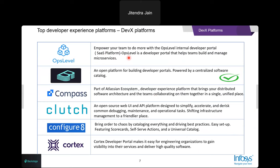So that's a problem. Compass, if you look at it, is part of the Atlassian ecosystem. So if you are already using Atlassian, Compass will give you some leverage along the same lines, okay? But it's not very intuitive, or it's not a complete platform, maybe a part of the ecosystem. Another one is open source, a platform designed for simplicity, but again, the focus is very minimal.